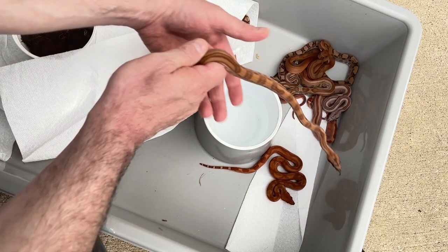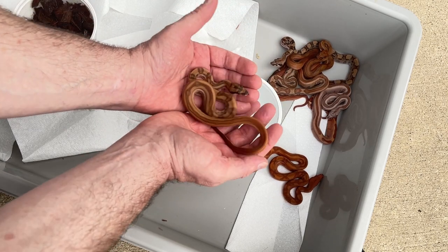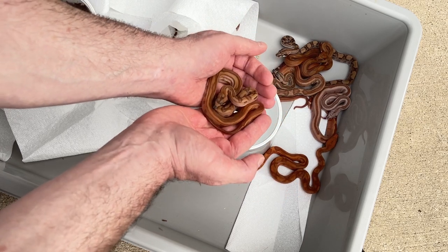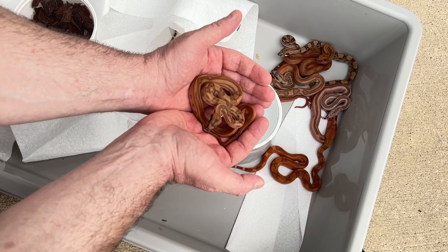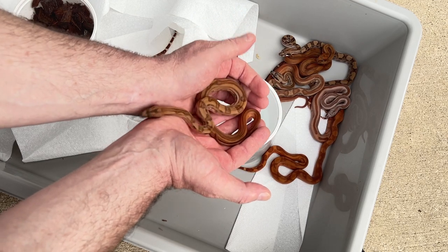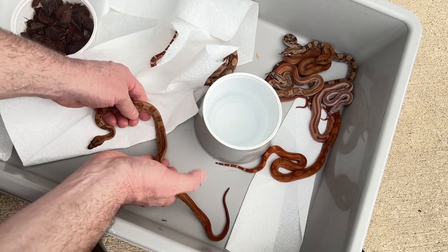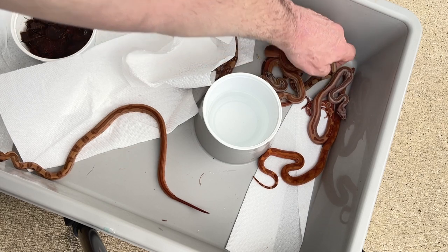This is a Hypo jungle, oops, blood motley. So this is everything being expressed. You know it's a blood because it's got the dark eyes, it's got the beautiful jungle aberrant pattern, motley, just crazy. This litter is just amazing. I can't wait to put these two together again in the fall.